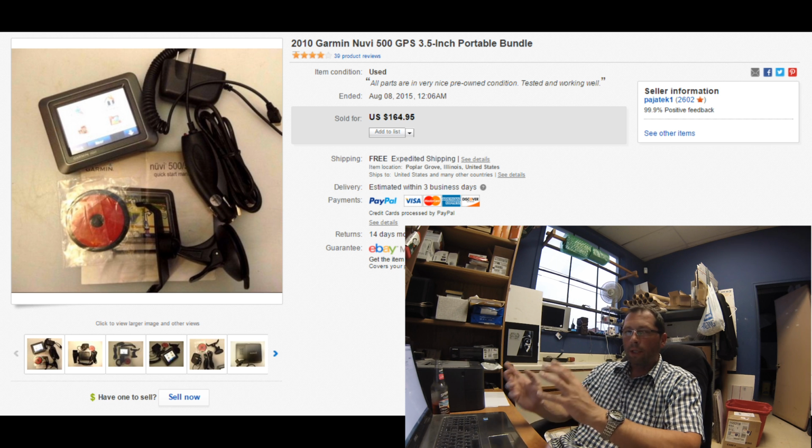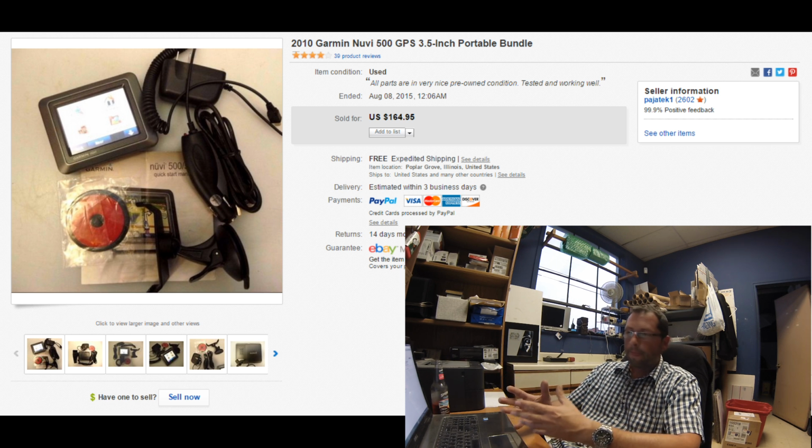Alright, this is a very interesting item. This actually walked into my shop here. The guy came in and says, "Hey, I got this older GPS. I want to get rid of it. I just got a new one." And we asked how much. He said, "I want 20 bucks." We offered 15 and picked it up.